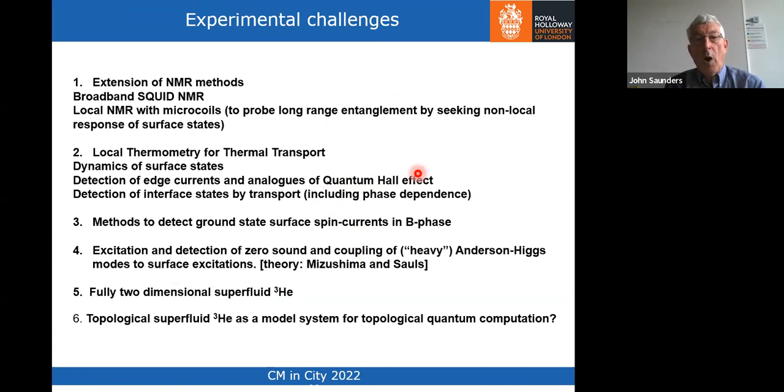So broadband SQUID NMR means that you can do NMR at a series of different frequencies in order to study the case where we had a helium-3 surface boundary layer. We have to distinguish between the dipolar shifts happening within the solid layer as the polarization of the spins in that solid layer increases, and the dipolar frequency shifts happening in the superfluid. And we can do that if we go down in frequency by an order of magnitude.